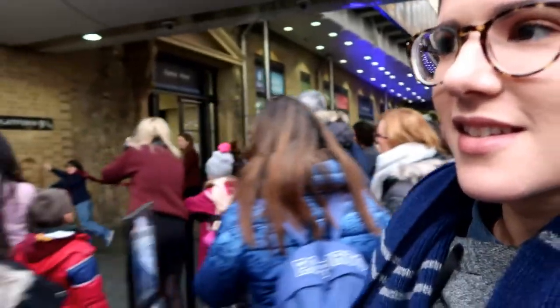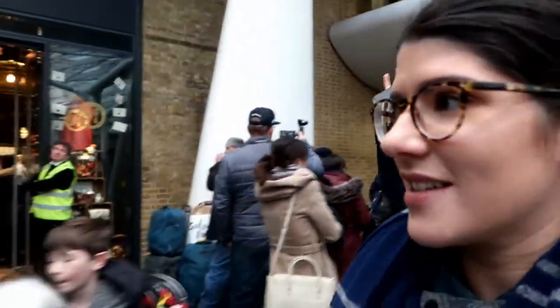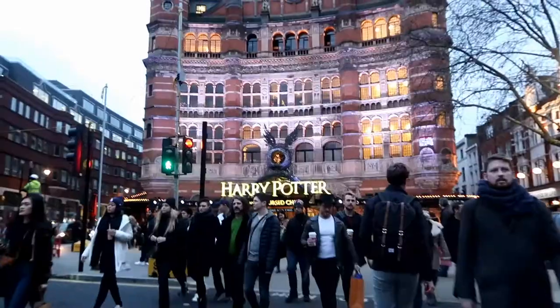The line for pictures at platform 9¾ was quite lengthy, but this is like next level. There's even a line to get into the shop itself. It was quick, it didn't take that long, but it's crazy inside. I don't know if you guys can see this. You can see all the people in the background. There's just a craziness amount of people, but look, it's madness.